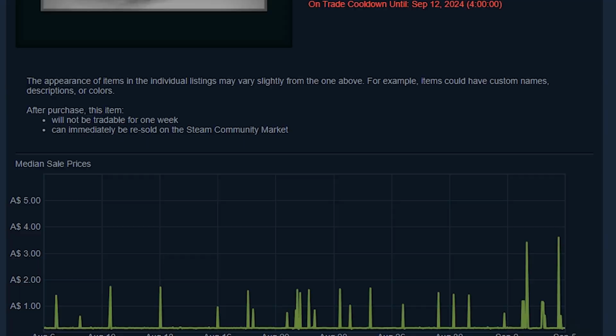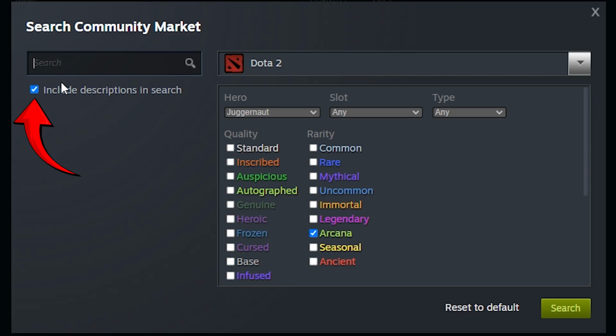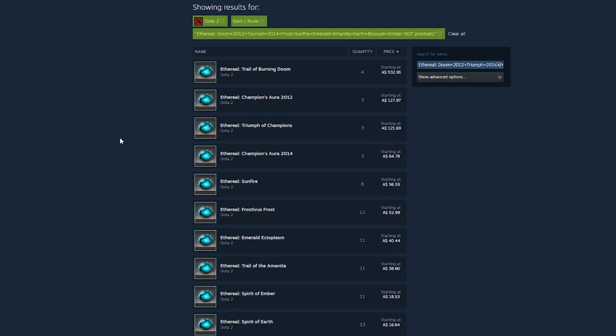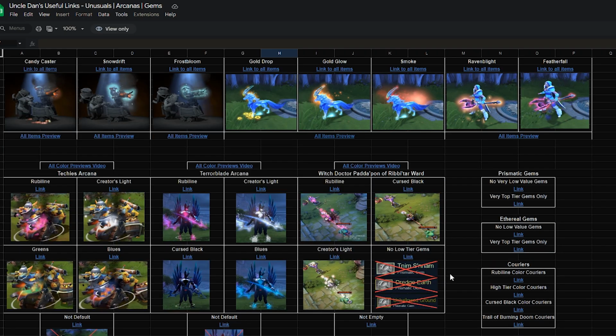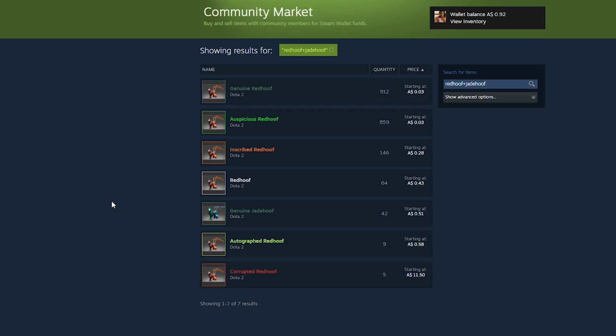It's important when you do this that you search with advanced options on Steam and tick include descriptions in search. Generally, you want to try and use the least amount of words possible to achieve the filtering that you need. And you can use the other categories and options to remove unwanted results further. You can search for multiple items in the same search by using a plus sign without any spaces between the end of the item's names. I've done this in searches like my top tier ethereal gems button, and some of the couriers in my budget courier list use this, like the Jade Horn and the Red Horn.